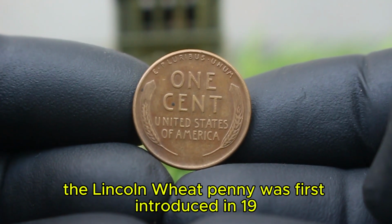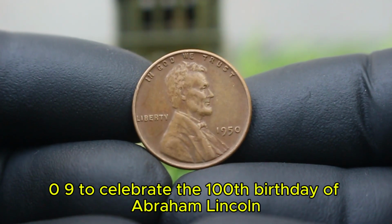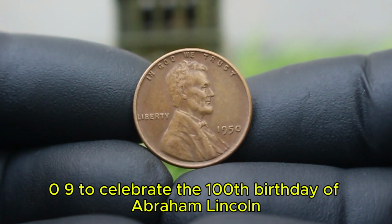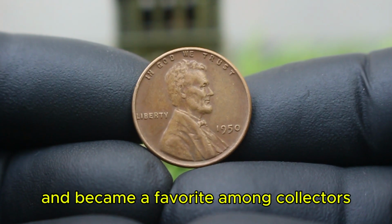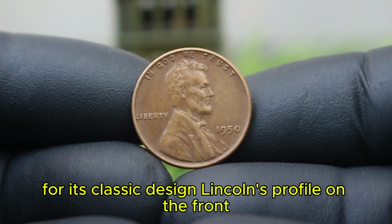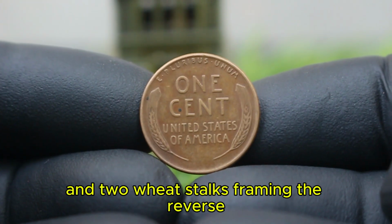The Lincoln Wheat penny was first introduced in 1909 to celebrate the 100th birthday of Abraham Lincoln. It was the first U.S. coin to feature a real person and became a favorite among collectors for its classic design, Lincoln's profile on the front, and two wheat stalks framing the reverse.